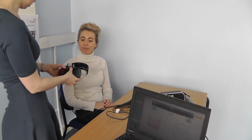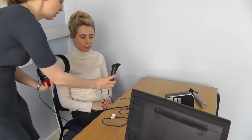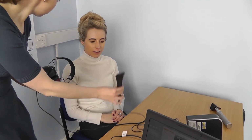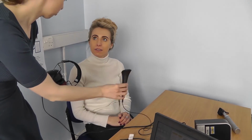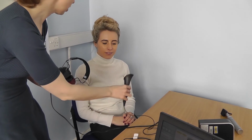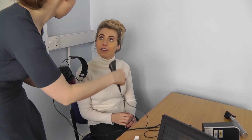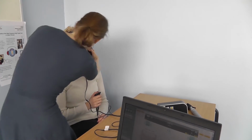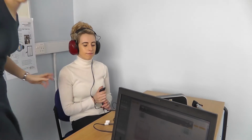The next test that we'll do is another part of the standard tests, where you'll have headphones on, you'll have a response button, and you'll hear tones played through the headphones, and you'll have to press the response button as soon as you hear the tone, however faint, then let the button go. And that's the test that you might have had done at school, and that we do in a soundproofed room normally.